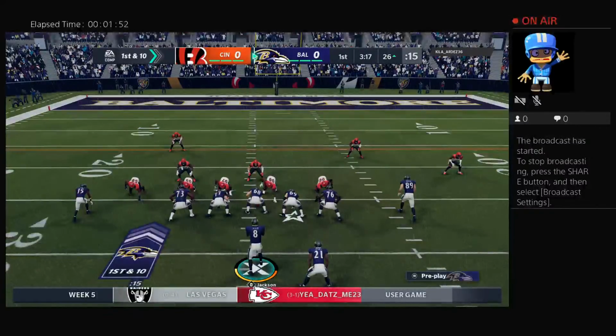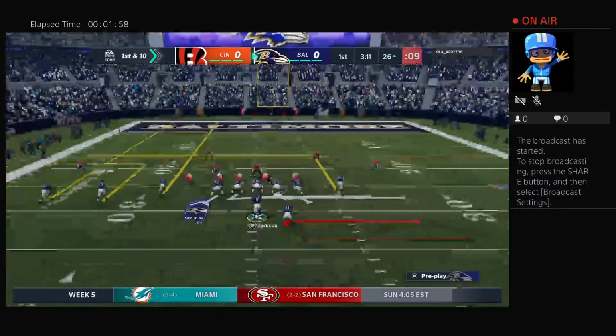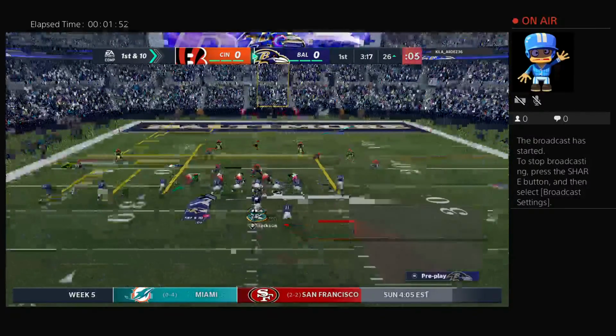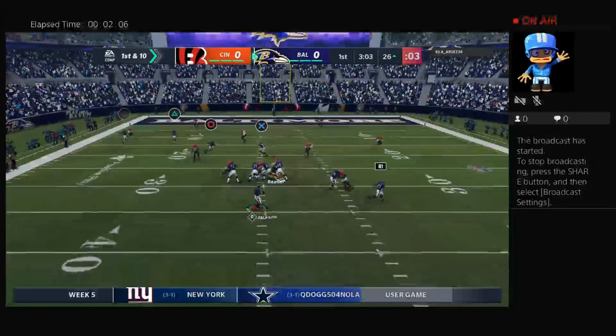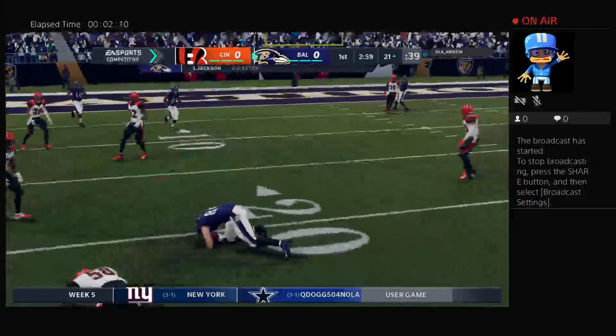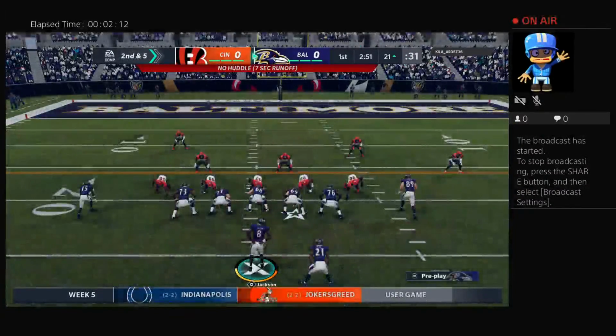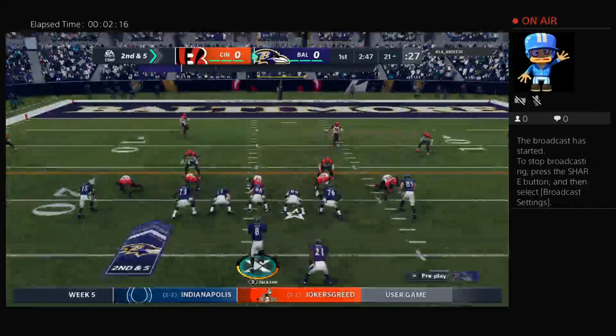Mike 55. Right there in the middle. 55. Big stop, D. Big stop. Let's go. 13. From the gun, it's Jackson. And he'll go right back to Andrews. 5 yards on the catch there, brings up 2nd down. It's a gain of 5.